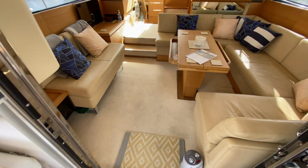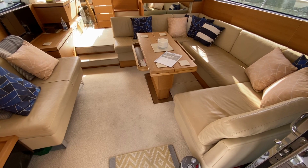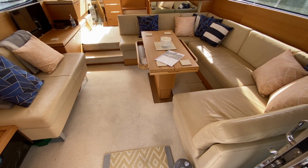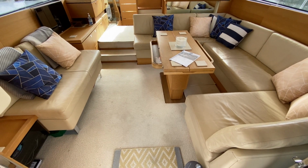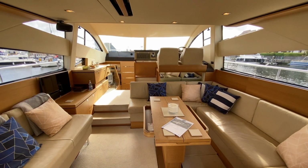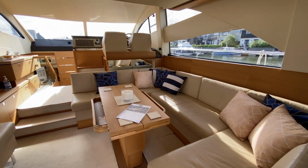Again, the specification on this boat is quite comprehensive. It's got the lovely leather upholstery with the cream Berber carpets. This has actually got over carpets on, so the original carpets are underneath, which have been protected. You can feel straight away as we come inside, it's nice and light and airy on board.